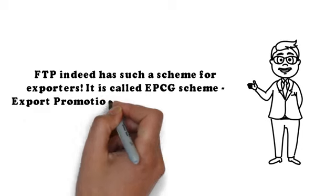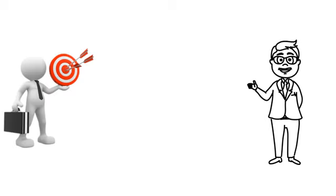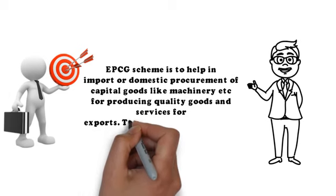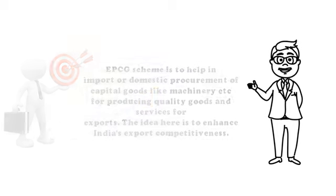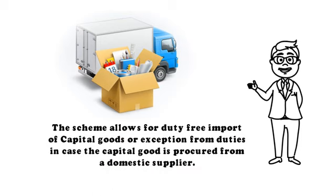FTP indeed has such a scheme for exporters. It is called the EPCG scheme, Export Promotion Capital Goods Scheme. The objective of the EPCG scheme is to help in import or domestic procurement of capital goods like machinery, etc., for producing quality goods and services for exports. The idea here is to enhance India's export competitiveness. The scheme allows for duty-free import of capital goods, or exemption from duties in case the capital good is procured from a domestic supplier.